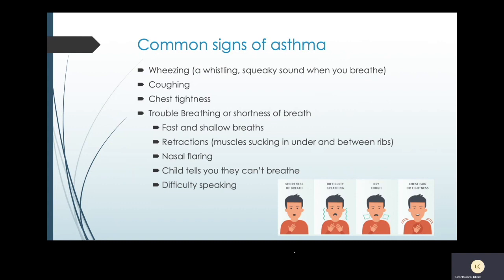You'll see kids having fast and shallow breaths. They will also exhibit something called retractions, which are the muscles underneath the ribs and between the ribs sucking in. That's not normal, and you can see that. The third is nasal flaring. You can see their nostrils flaring in and out a whole bunch when they're having some difficulty breathing.